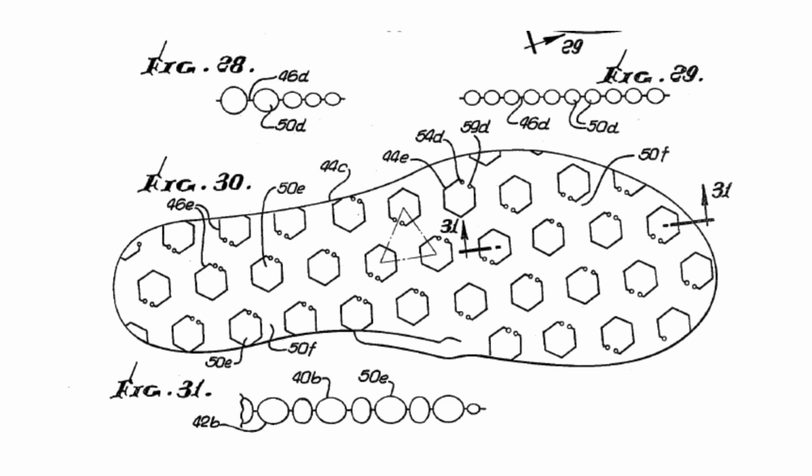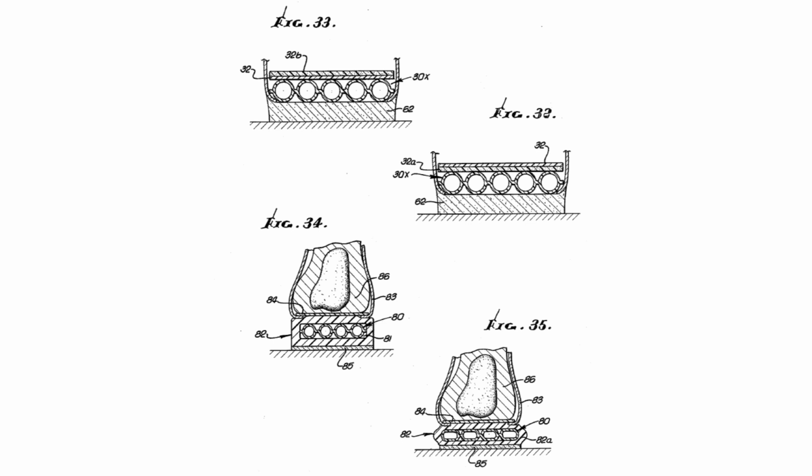Fig 30 is a top plan view of yet another embodiment of the invention. Fig 31 is a cross-section taken along line 31 on Fig 30. Fig 32 is a cross-section through a portion of a shoe, disclosing a modified moderator therein. Fig 33 is a view similar to Fig 32 of another form of the moderator.